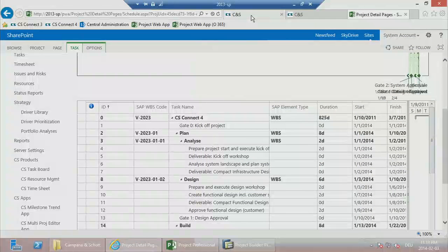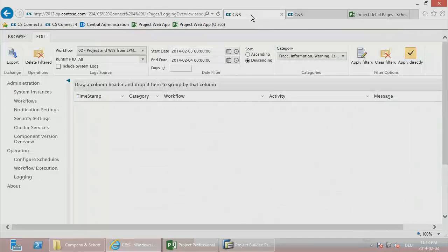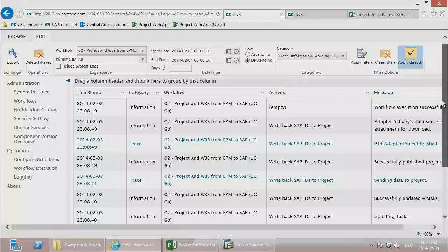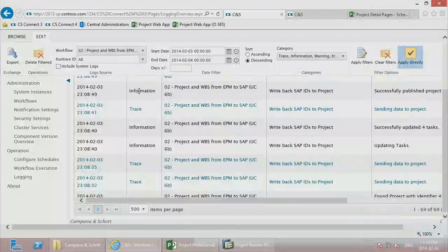First thing to show here, maybe I want to monitor my system, so I went into the logging dialog that we provide with CS Connect, and I would like to see all the logging events, the messages that happened here. So that would be, for example, the information from the interface that just ran. I can filter for different kinds of information, especially, I think in real day-to-day operations, filtering for warnings, for errors, which in a good demo obviously don't show up.